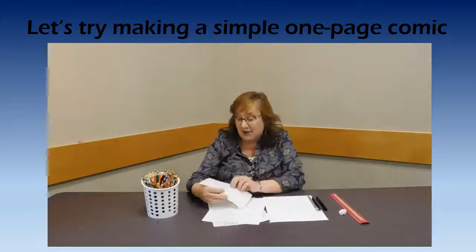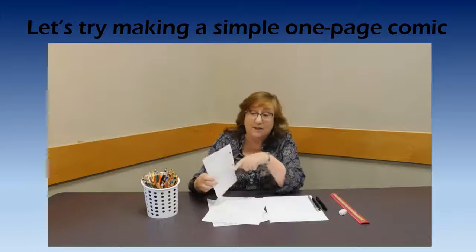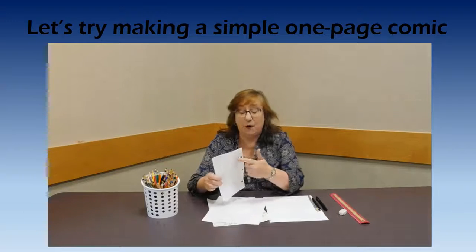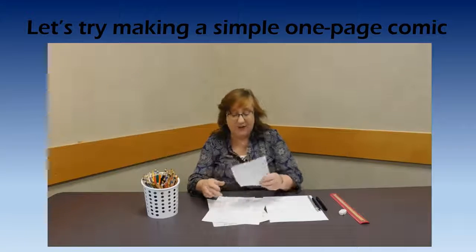Then I sketched out just a little light pencil sketch for each step of my story. These little boxes are called panels in a comic or a graphic novel. So each part of the story has a separate little panel, with their little play fight at the bottom for the 5th part. So there's my sketch.